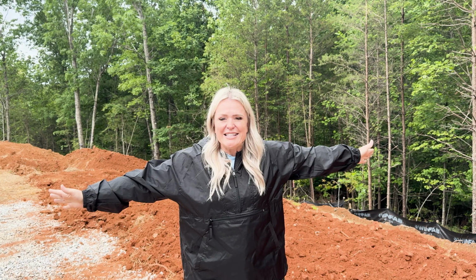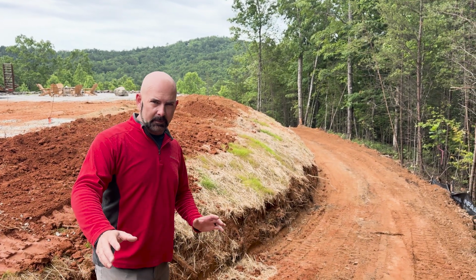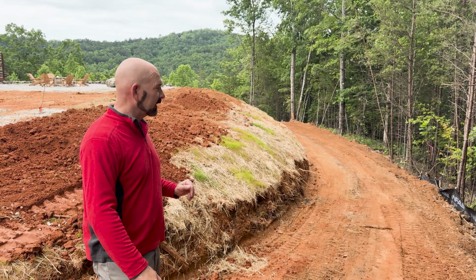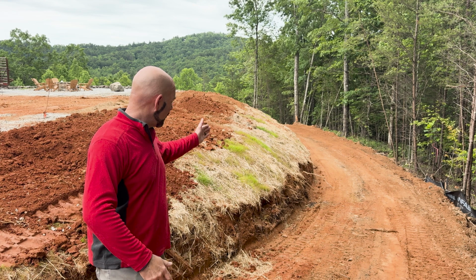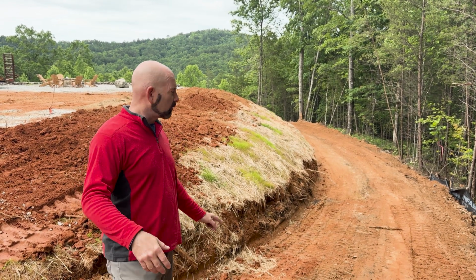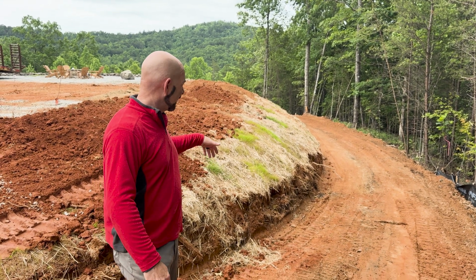So it's really happening. We started off, we had a road cut in so they could come in to do the septic, but it wasn't in that great a shape. They did a really good job when they came in to put the septic of actually smoothing it out and widening it, cutting into the bank a little bit. So now what we're gonna do is probably do some type of little retaining wall on this bank because I like the way it looks.